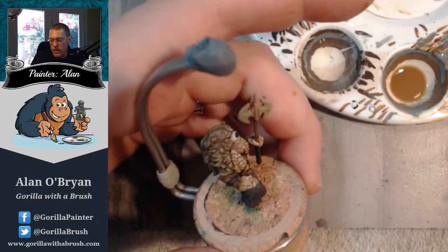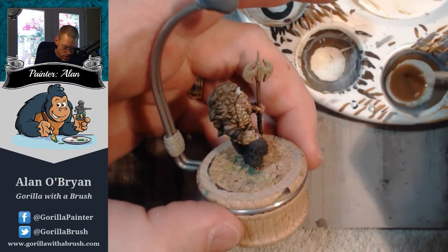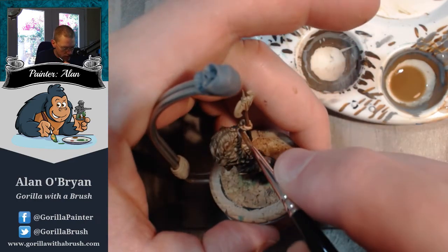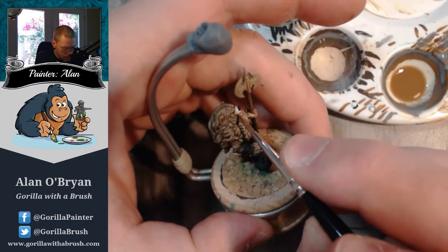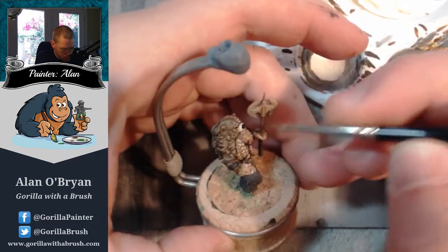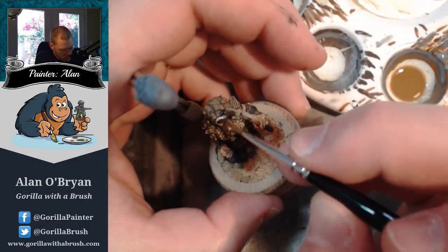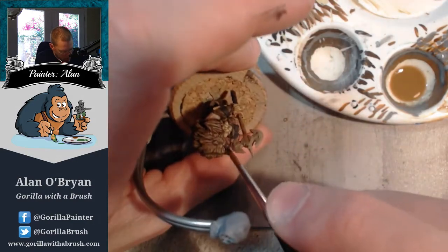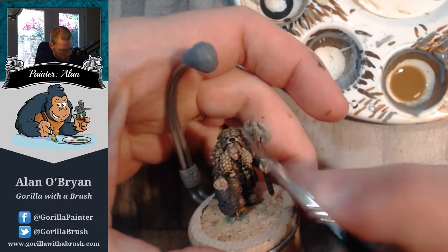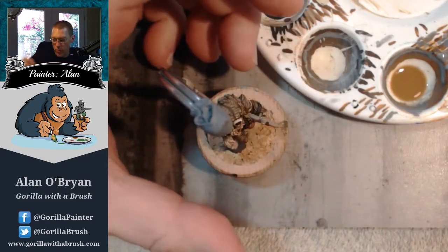So I'm just going to glaze it a little bit and hopefully knock that down just a touch, to help it blend into the rest of the bear fur so it looks a little more natural. Periodically, I'll do a couple passes on that.